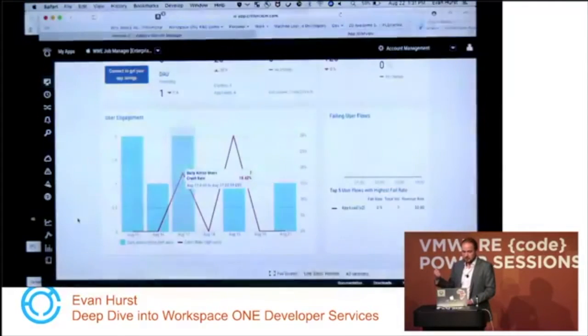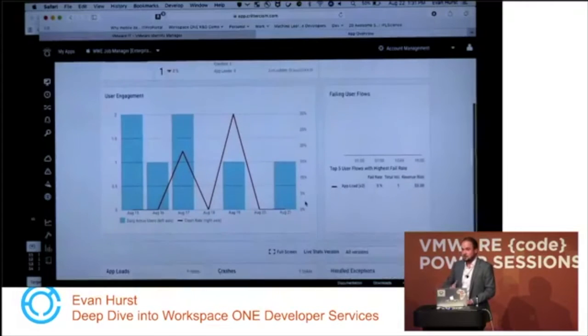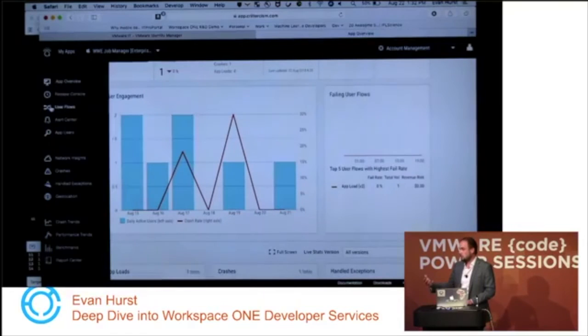But if I jump over to the Apptelligent console, you'll see all of those key metrics you care about, like how are users adopting my application? How many monthly active users do I have? What's my crash rate in production? Do I have a compatibility issue with iOS 9 or iOS 10 or a certain version of the Android operating system? Do I have network latency talking to my backend services?